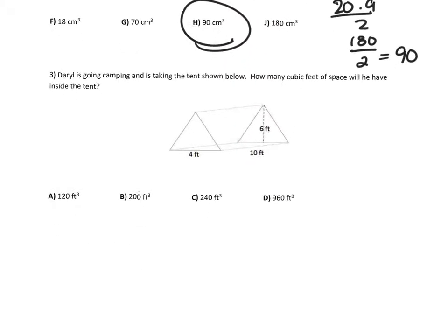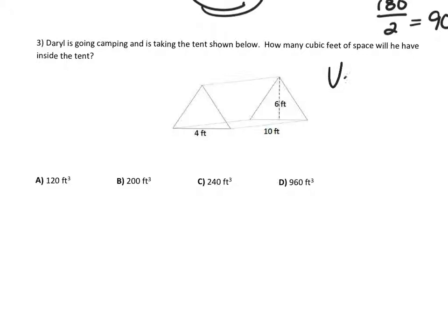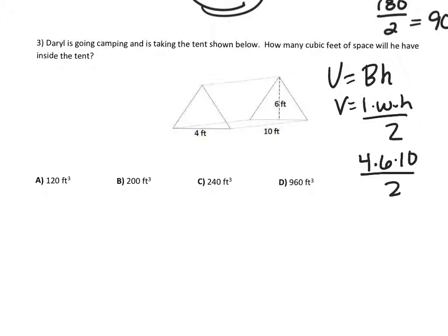Number 3, Daryl is going camping and is taking the tent shown below. How many cubic feet of space will we have inside the tent? So we're doing that same thing. We're doing volume, and then we're going to do volume length times width times height divided by 2 because it's a triangular prism. So 4 times 6 times 10 divided by 2.